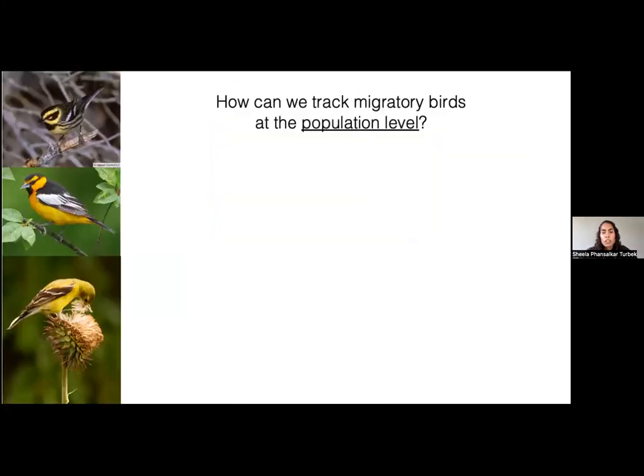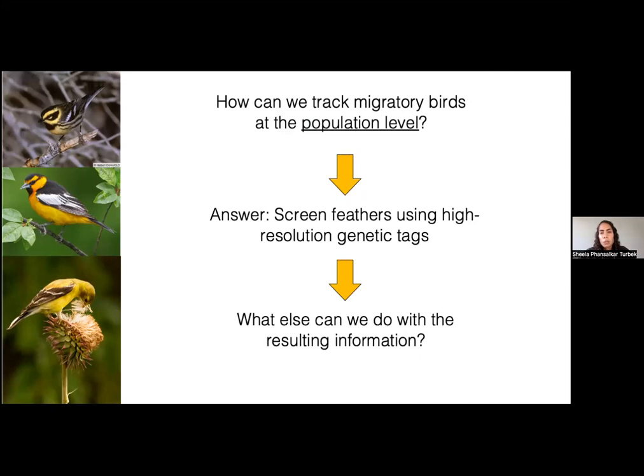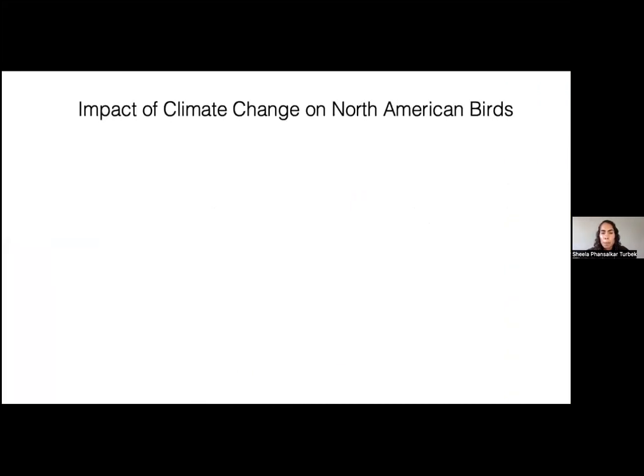So in this first part of the talk, we were focusing on how to track migratory birds at the population level. And hopefully I've convinced you that screening feathers using high resolution genetic tags is a really good option for addressing this question. So now I'll tell you a little bit about some of the other things that we can do with the resulting information from this approach. So in the second part, I'll discuss how we can also use these data to investigate the potential for adaptation to climate change in migratory birds.